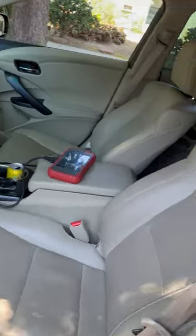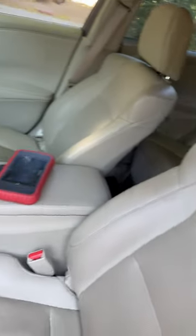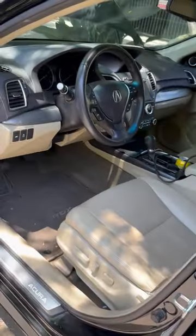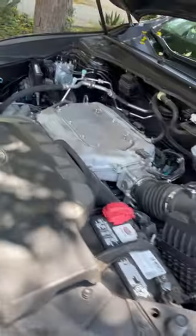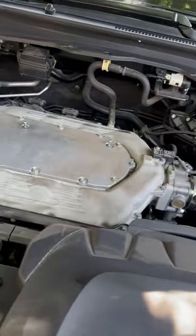86,000. This is a well-made car. There wasn't one fault code on this thing. Not one. 3.5 liter V6 runs very smooth.